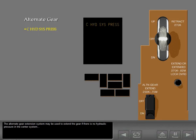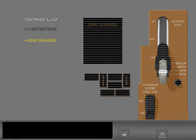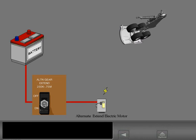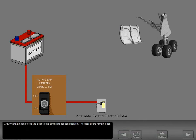The alternate gear extension system may be used to extend a gear if there is no hydraulic pressure in the center system, or if the gear do not extend properly. The alternate gear extension system uses an electric motor to release all door and gear up locks. Gravity and air loads force the gear to the down and locked position. The gear doors remain open.